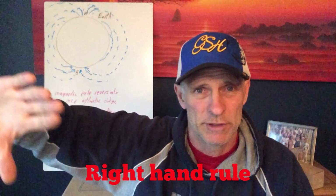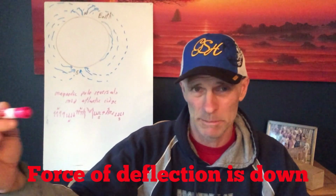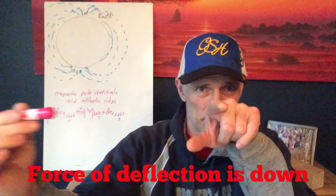Now, how do we predict which way the proton would go? We use what's called the right-hand rule. If you take your fingers and you move them in the direction of the moving charge, so if my charge is coming this way, I'm going to move my right hand this way. Curl your fingers in the direction of the magnetic field, out towards you. So I'm going to come this way and out towards you. Stick out your right thumb. That is the way that the particle would be forced or deflected. So this particle coming in here, magnetic field going out, it would deflect downward.